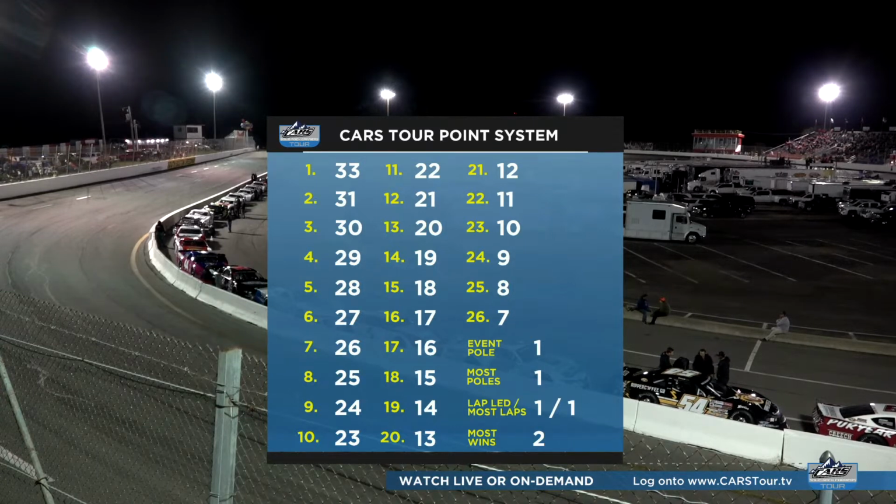The 4 bonus point categories are the event pole, the most poles in the season, the lap led bonus points tonight, and most wins. As the wins currently stand, McCarty and Honeycutt are tied, so that bonus point goes away as they stand. But if one or the other were to win this race, namely Kaden Honeycutt, that would come into play. If Bobby McCarty wins the race, he's already ahead. It's a moot point.